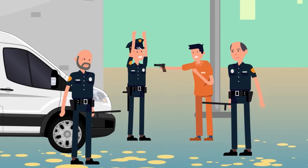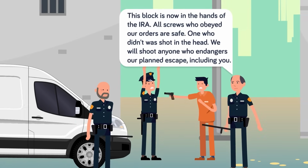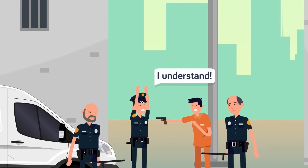After being seized by the escapees, Bobby Storey told the driver, "This block is now in the hands of the IRA. All screws who obeyed our orders are safe. One who didn't was shot in the head. We will shoot anyone who endangers our planned escape, including you."